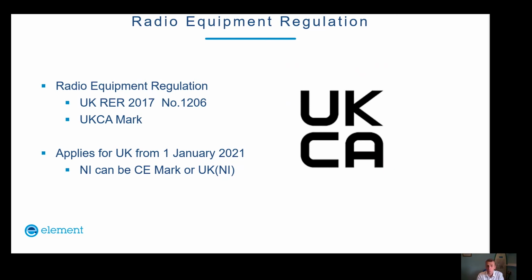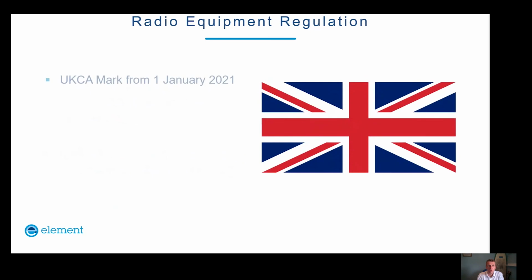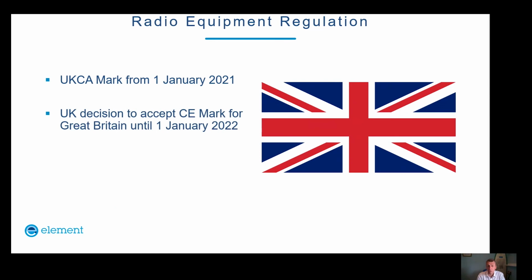I haven't yet come across a manufacturer asking me with a product that is intended for Northern Ireland but is not for the EU. So most people are just using CE marking. Okay, so for Great Britain then, people can apply the UKCA mark from the 1st of January 2021. You should not have been using the UKCA mark before then. The UK has actually made a decision to continue accepting CE marked radio equipment for Britain until the 1st of January 2022.